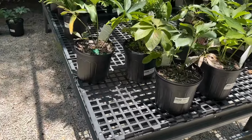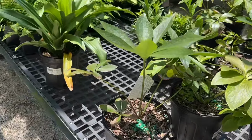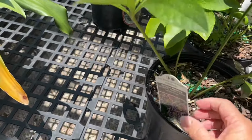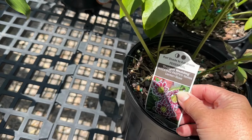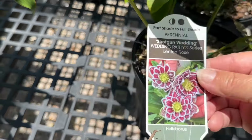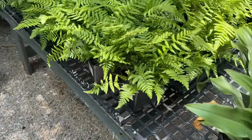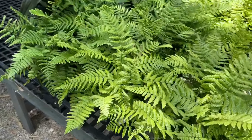And then going over here, we have some more of the hellebores. And this one is from the Wedding Party. It's called a Shotgun Wedding. Isn't that pretty? That's a really pretty one. You could get a beautiful selection of hellebores here.